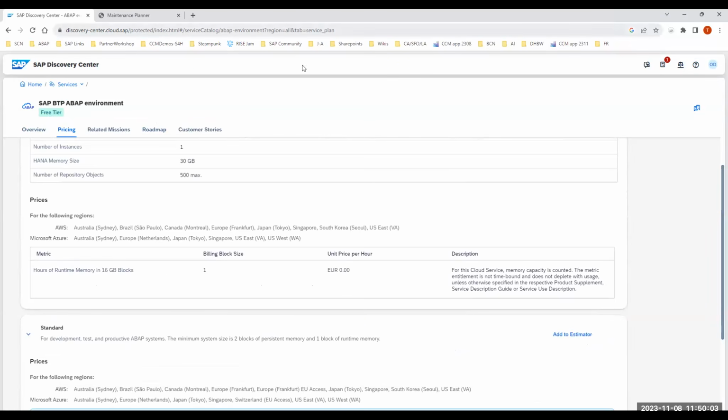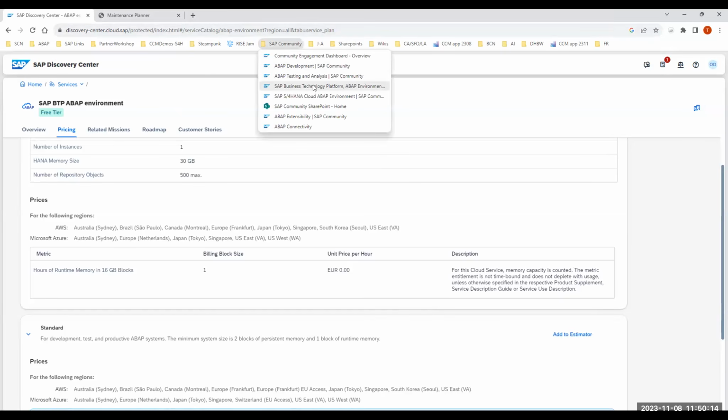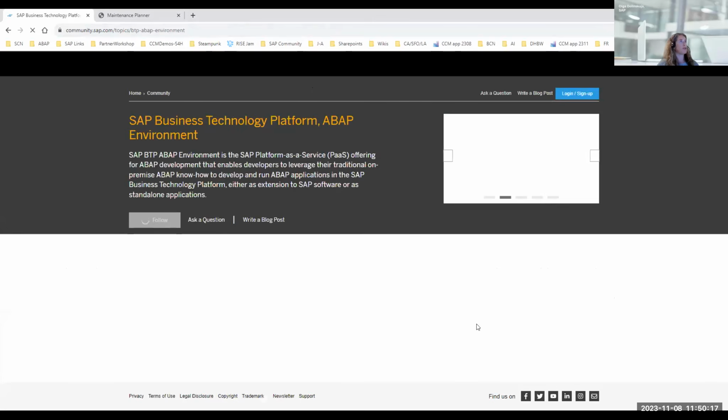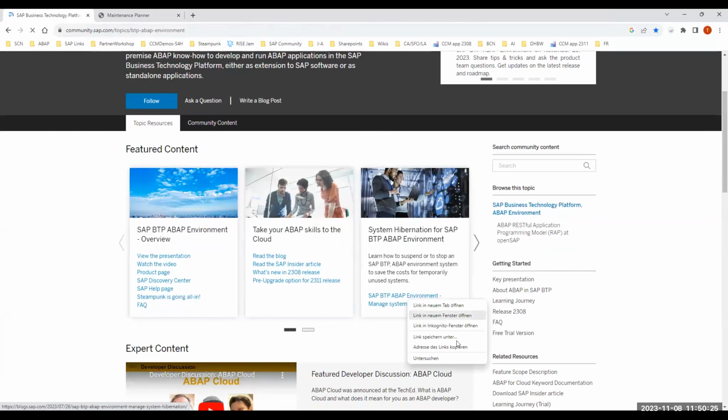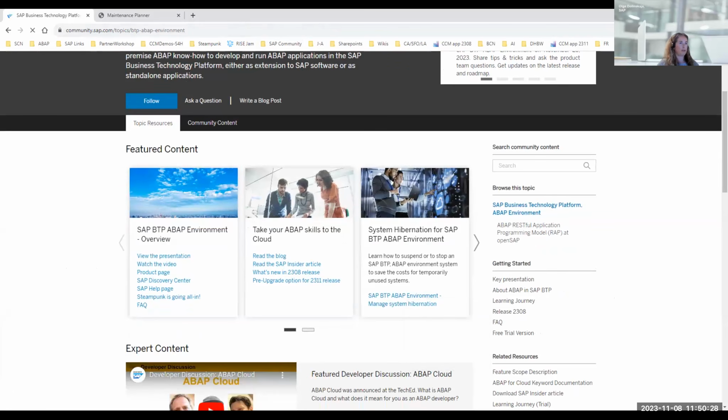And where can I switch this hibernate mode on? There is a dedicated blog on how to do it. Let me just put the link to the blog into the chat. So here in the BTP ABAP environment community, we have the blog, how to manage the system hibernation. Yeah, thank you. So you need access to the landscape portal and can just turn it on or turn it off. Yeah, thank you very much.